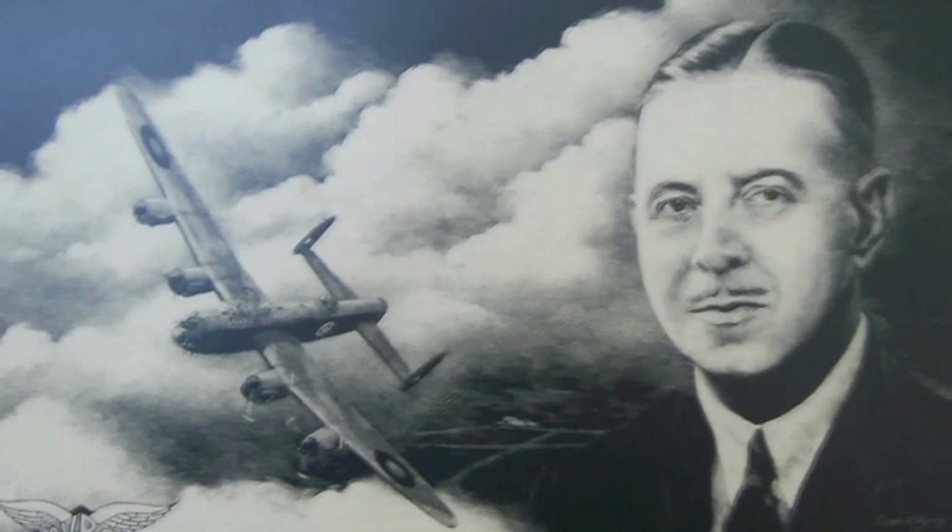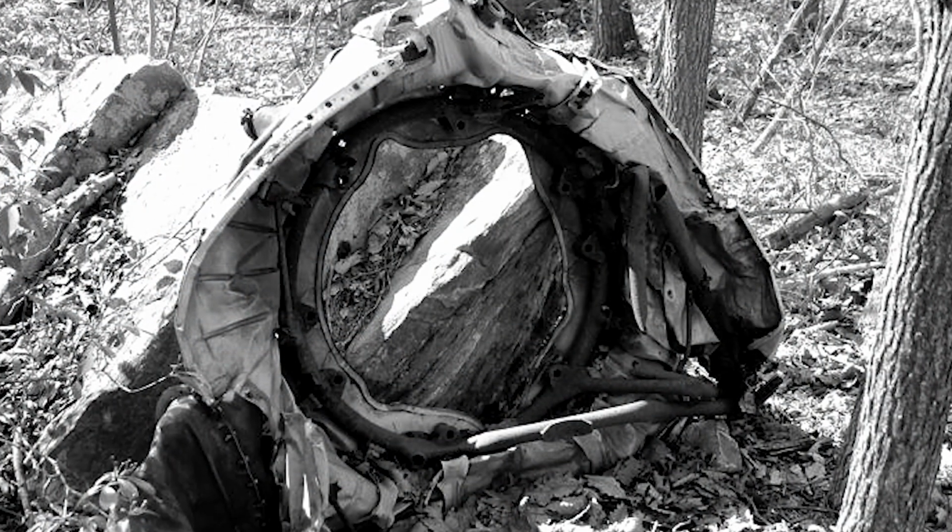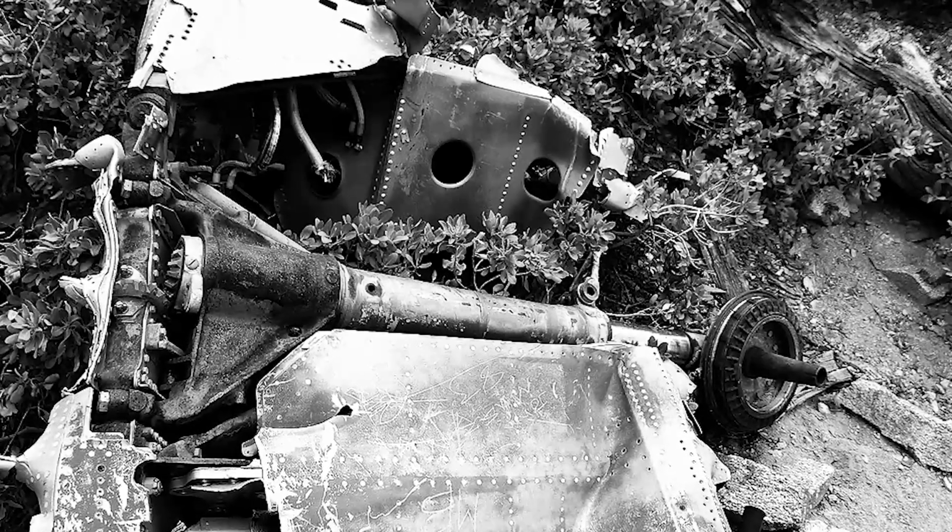Their chief engineer, Roy Chadwick, envisioned a different and radical approach for the new bomber. He sadly would never see his design come to fruition. He was killed in a plane crash on 23 August 1947. Chadwick was, however, succeeded by Stuart Davies, who shared his design vision.